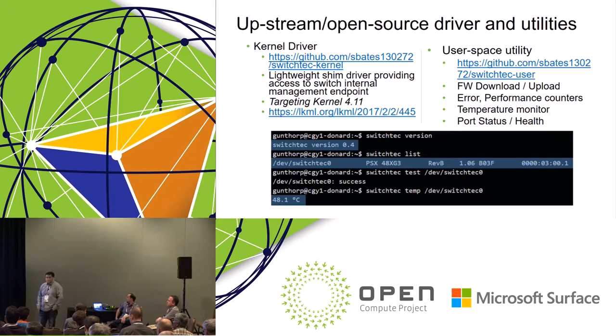This driver is entirely accessible to anybody. You can download it, you can read up on it, you can compile it if you don't have, clearly we don't have kernel 4.11 yet, and allow you to actually take a look at it. The idea is that in kernels that support this, or kernels where this driver has been backported, you'll be able to plug a SwitchTech switch into your host. And if the SwitchTech switch has the management endport exposed, it'll just show up as /dev/switchtec number. And the number indicates that it's just like NVMe. You can have as many switches as you want plugged into your host.